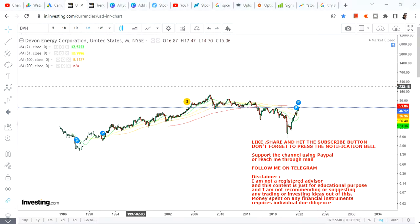Friends, in this video we are going to discuss Devon Energy Corporation, and this is the monthly chart which you have here. Now there is an opportunity which we are going to discuss in this particular video. So let's start discussing the chart and the opportunity which is growing in this particular stock.